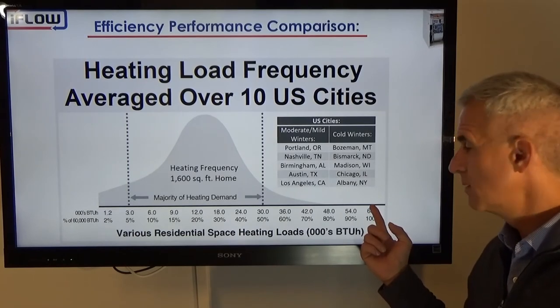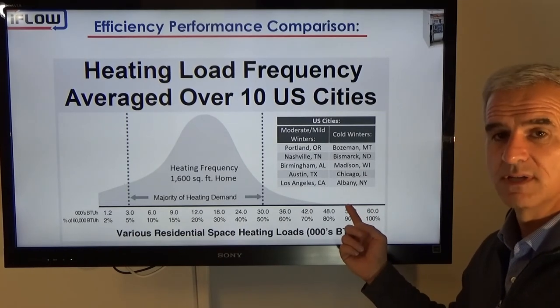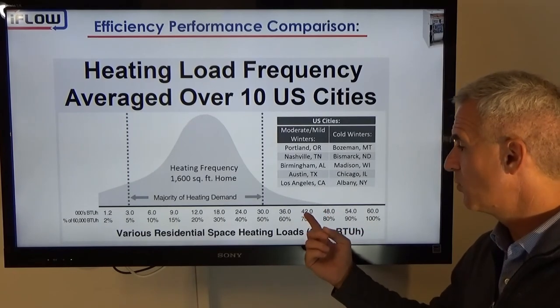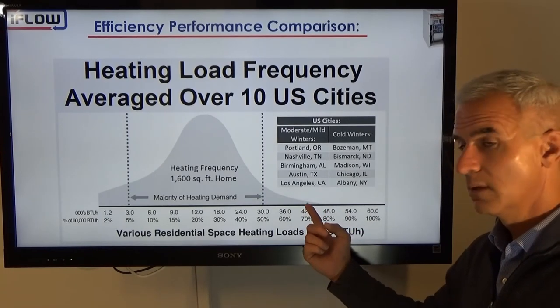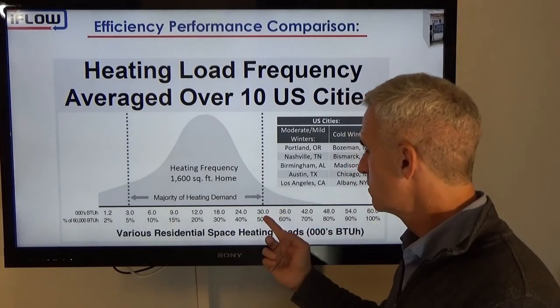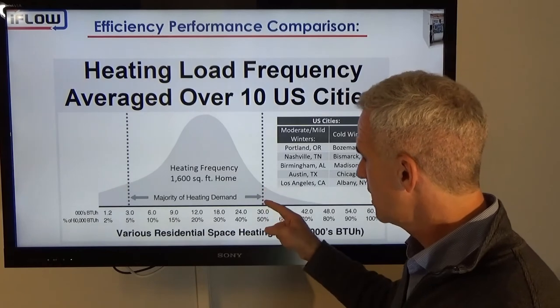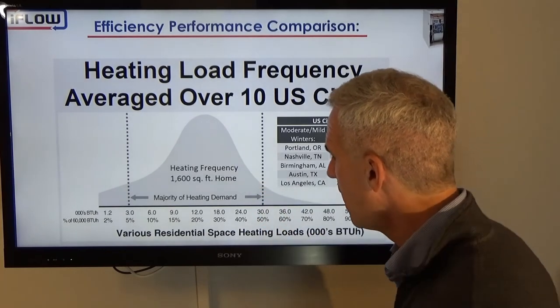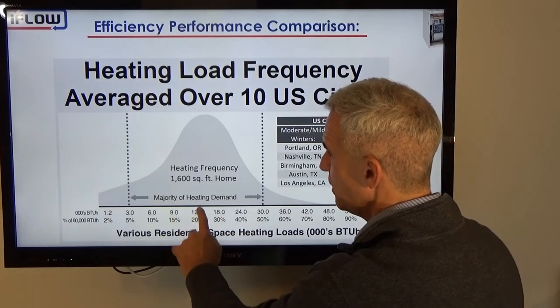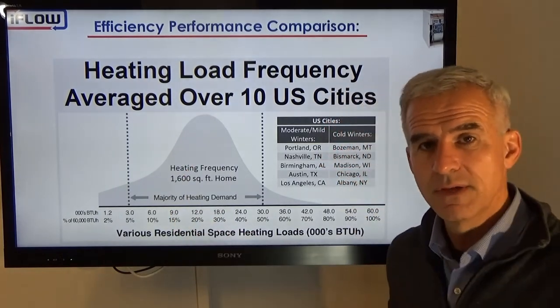Almost never. 54? Almost never. 48? Almost never. Two-stage furnace, minimum input, 42,000. How often are we using it? Almost never. 36? A little bit. 30? Okay, now we start to get into the rise of the curve. Where is our main heating load? Between 9 and 18, with a peak at 12. 12,000 BTUs.